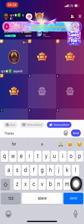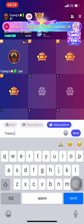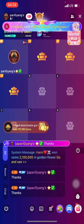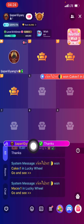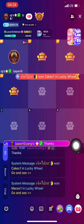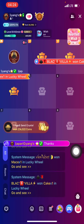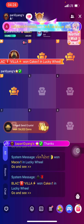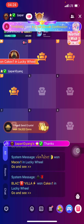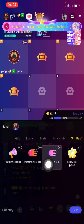On a very good note, if I'm not a VIP and I use this, I'll be charged 2,000 coins. So I'll just send. So now that I've sent, have you seen? Thanks. So had it been I want, I can say come for your exchange. That is the use of the platform speaker reward you are getting as a VIP. Because if you are not a VIP and you send this message, you will be charged 2,000 coins per message. That's one.